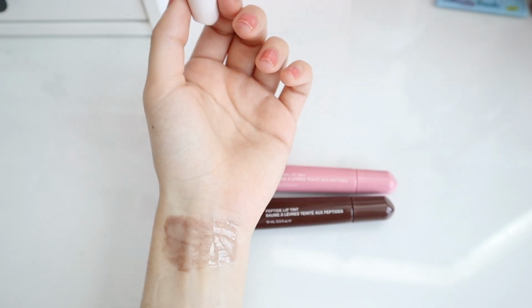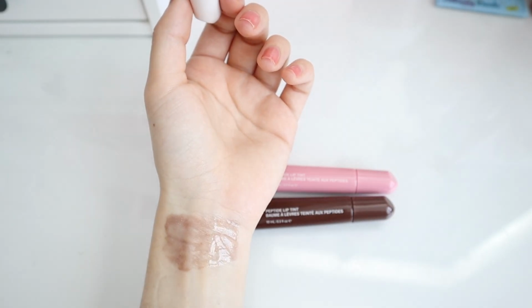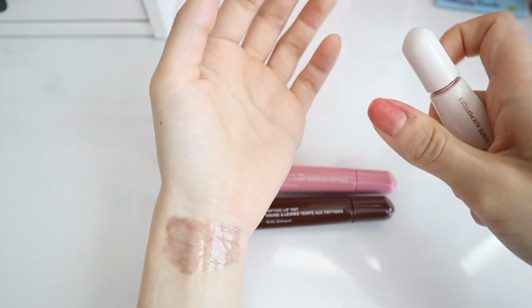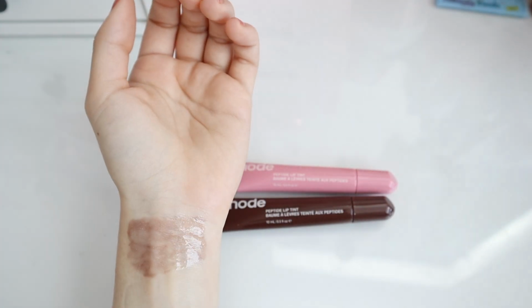You can see that this one almost looks blackened. And again, you'd think that that wouldn't be that flattering on the lips, but if you have super dark pigmented lips like mine, I think you might really like a color like this one.